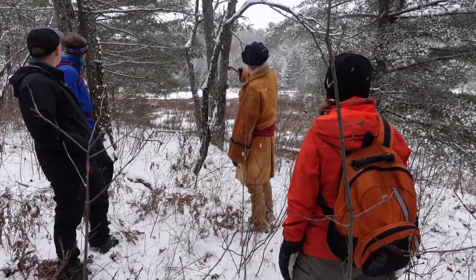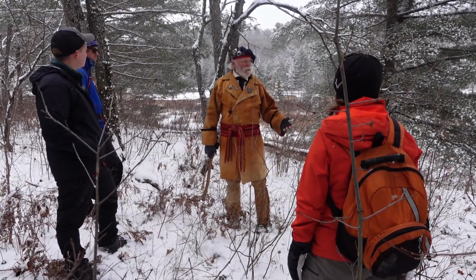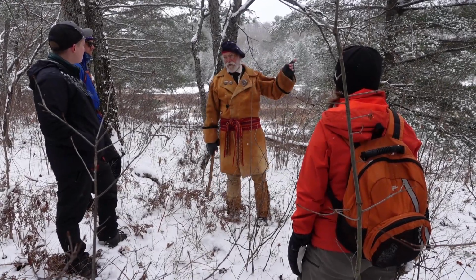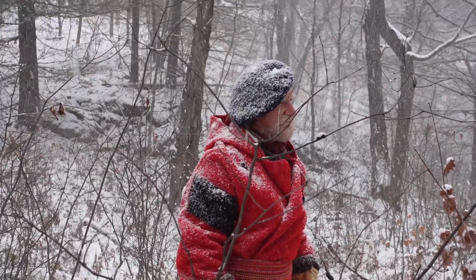At least 3 old beaver houses. So they've used that. There's another beaver house you can't see right now against the rock over there. So they've been here for a long time.